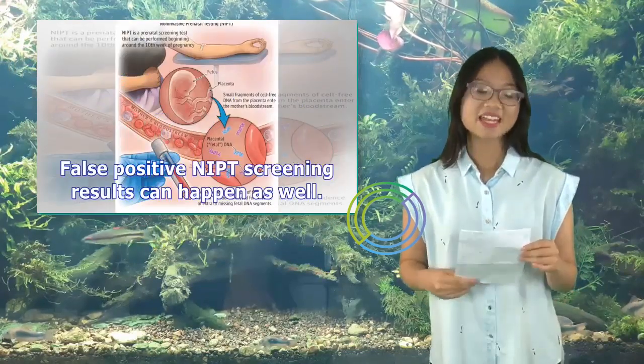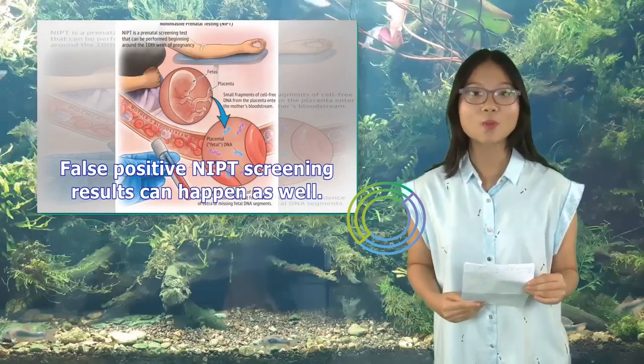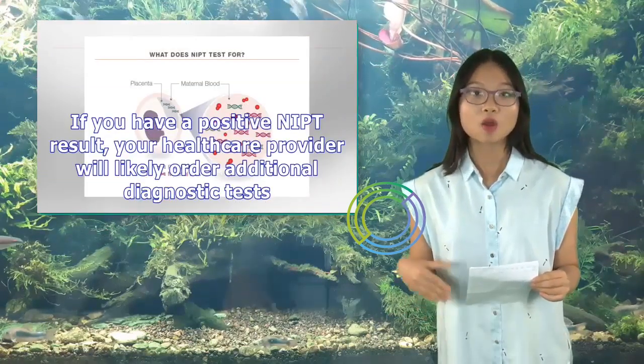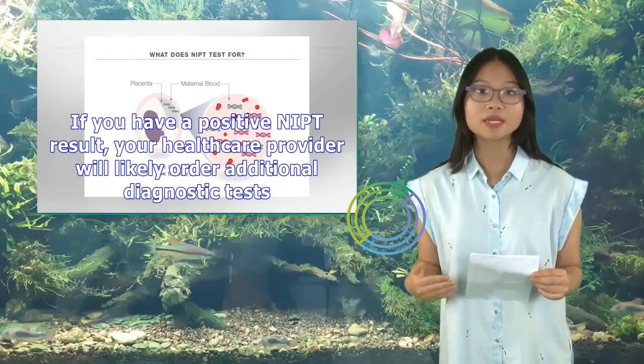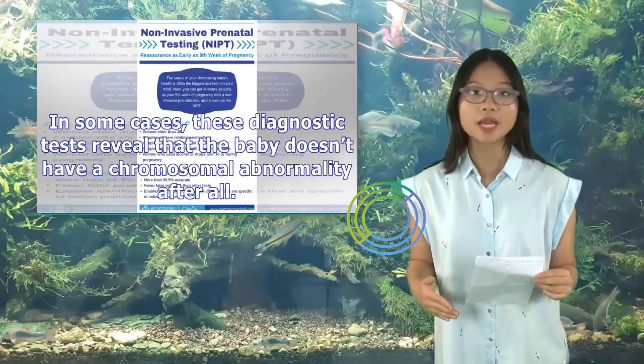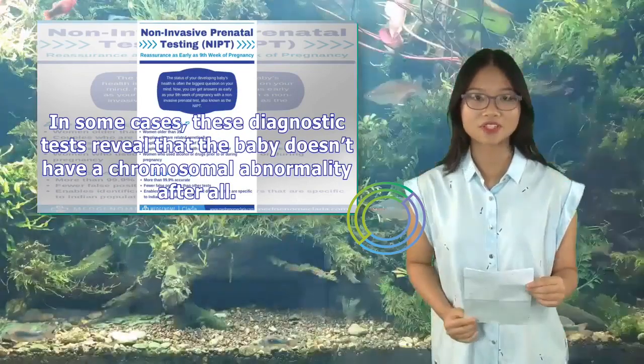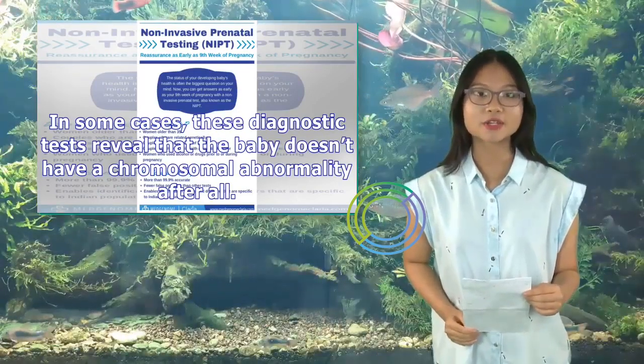False positive NIPT screening results can happen as well. If you have a positive NIPT result, your healthcare provider will likely order additional diagnostic tests. In some cases, these diagnostic tests reveal that the baby doesn't have a chromosomal abnormality after all.